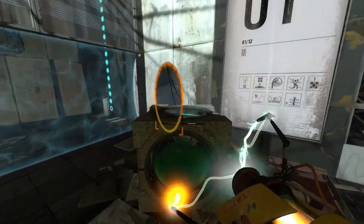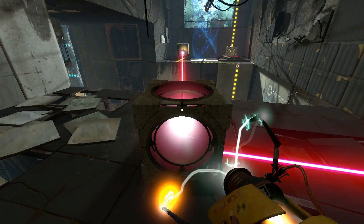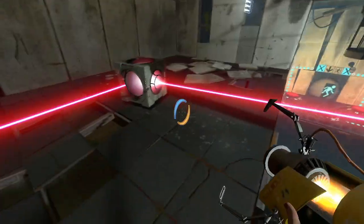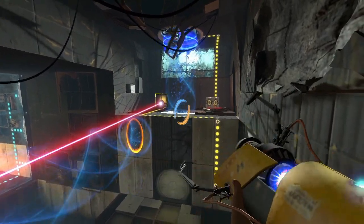Let's head up. And now, we should have access. No, hang on, is that... That's not what I'm supposed to do, is it? What am I actually supposed to do? No, that is what I'm supposed to do. Okay, so... Portal there and there, just make sure nothing's gonna get in the way.